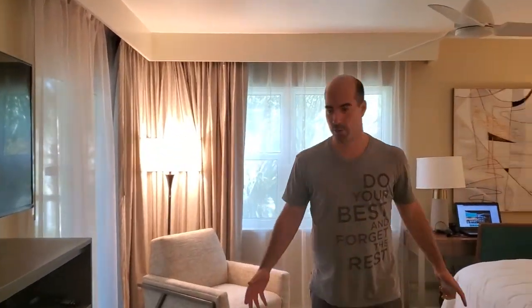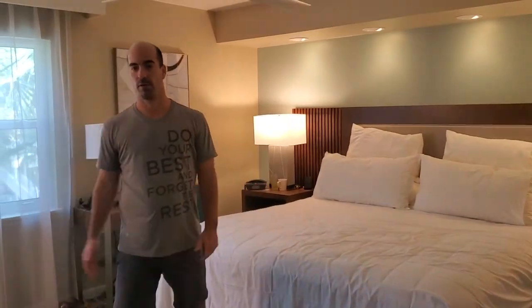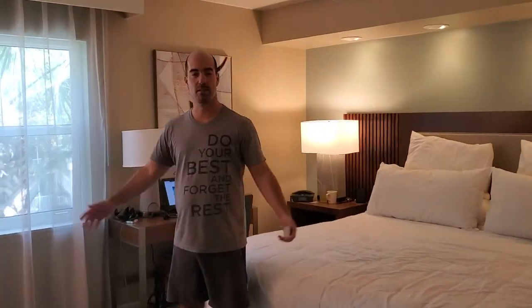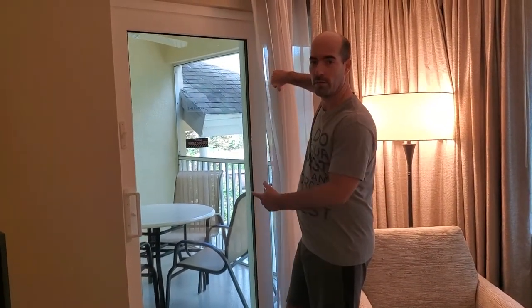And this is the bedroom and workstation, and the bedroom's great square footage as well. It's just excellent. This place is phenomenal. Decorations are phenomenal. Great chair here. I'm not sure who uses it, but it looks cool. And then you could step out here and go to the balcony.